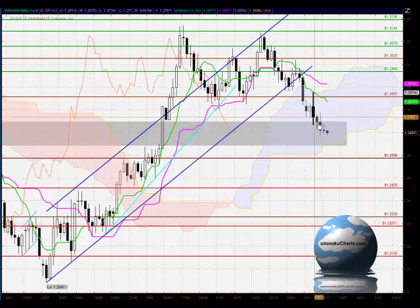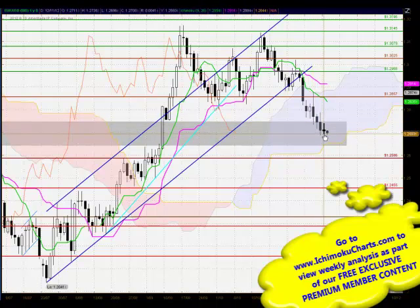Well, a continuation of the trend to the downside today. Candlesticks made a lower high but a higher low, continuing the trend to the downside, no change of trend to the upside. Previous day's trading we had a large range day which traded outside of the high of the previous candle and below the low.